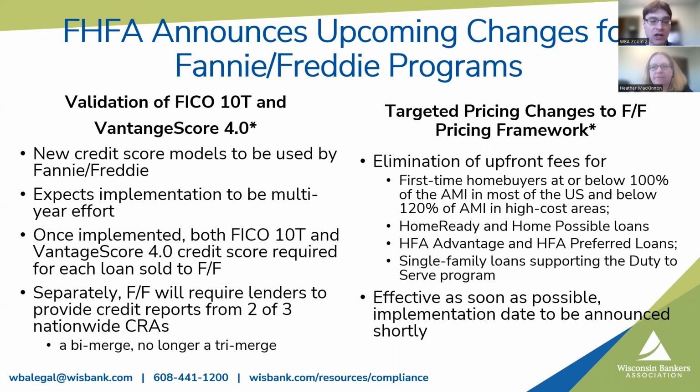But the idea here in summary is to assist, as you'll see, first-time home buyers, low-income borrowers, and underserved communities. The goal would be to implement this as soon as possible. FHFA said in its news release that it will be looking to, in concert with Fannie and Freddie, of course, announce an implementation date soon. So keep an eye out for that.